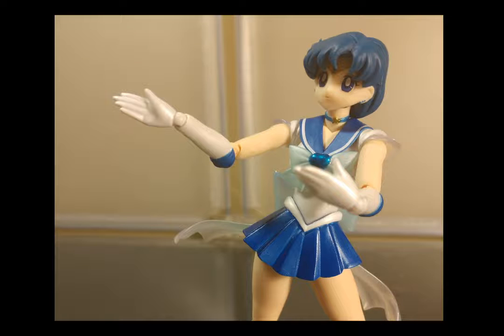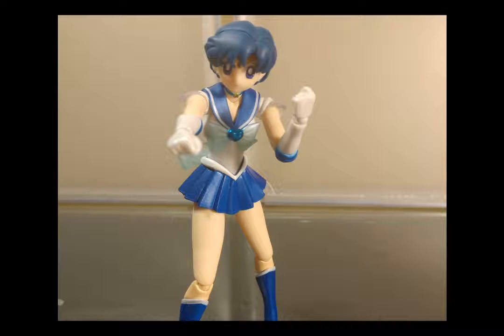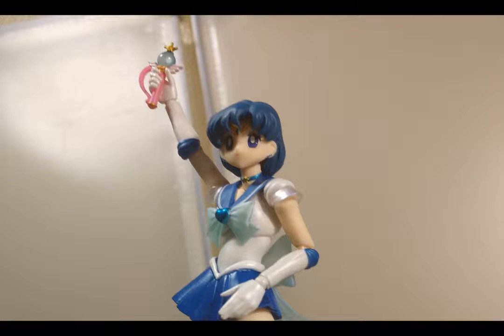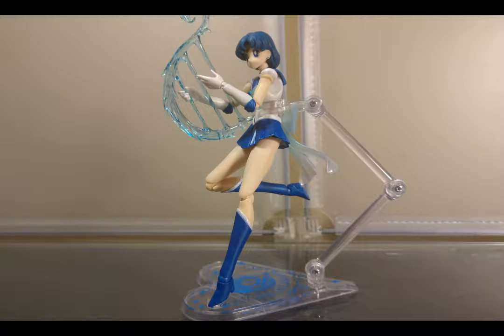Sailor Mercury comes with 9 hands. 8 of them are matching pairs. You get a relaxed pose with the fingers just a little bit curled, straight fingers almost like a karate pose, closed fists, and jazz hands, a 5-finger spread. The ninth hand is a gripper hand meant for holding her wand and the water harp, which we'll be getting to right after we talk about the faces.